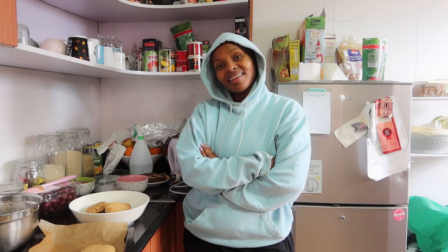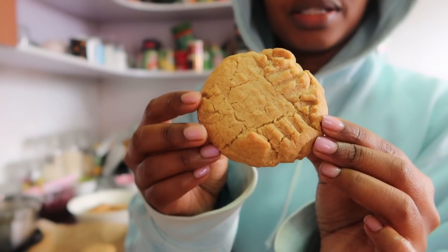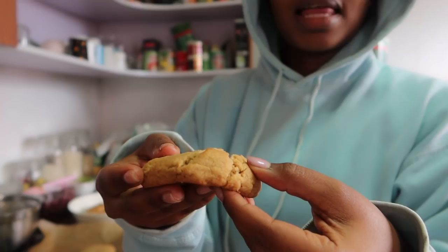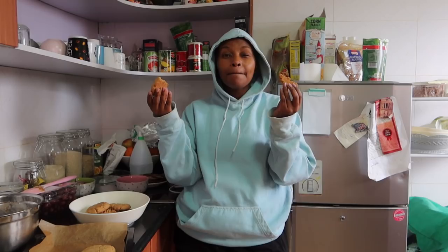Okay. So here is the peanut butter cookie. Look at her. She's a beaut. It's soft, it's fluffy. I like my cookies to be soft. I don't like crunchy cookies. Otherwise, you're just eating a biscuit. I don't like biscuits.